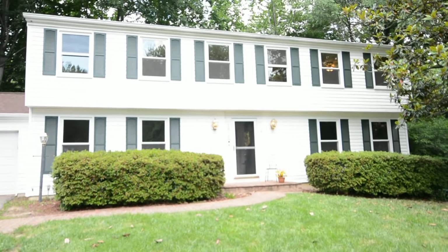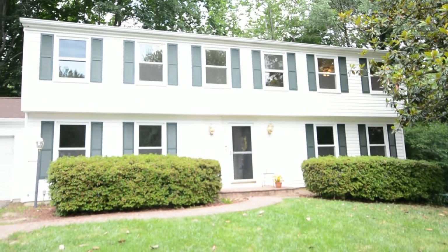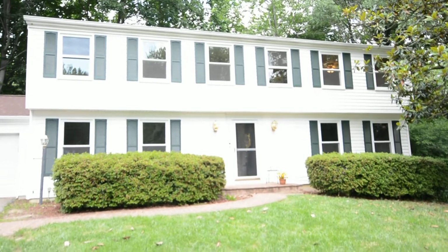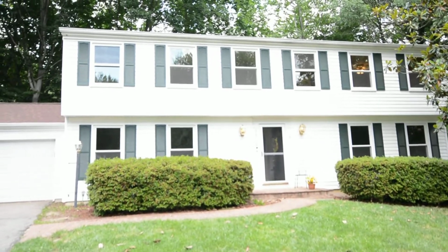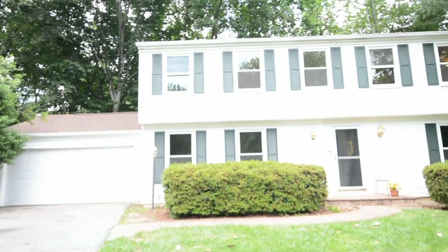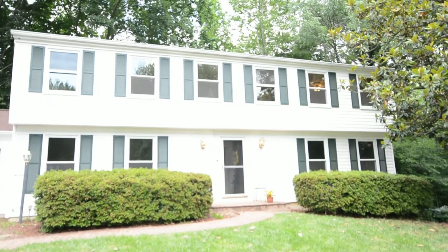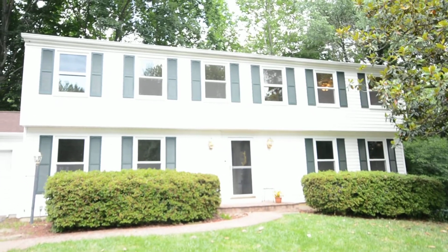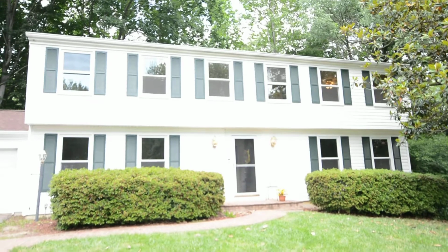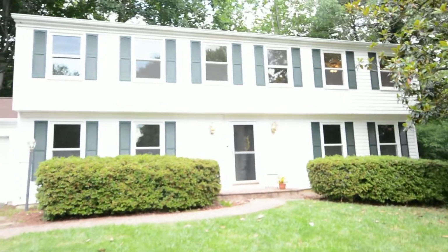We're here at 16068 Deer Park Drive. It's in Montclair in Prince William County. This is the Dumfries area. Two car garage as you see there. This home has 5 bedrooms, 2.5 baths, and a partially finished basement and backs up to a wooded area. Let's go take a look inside.